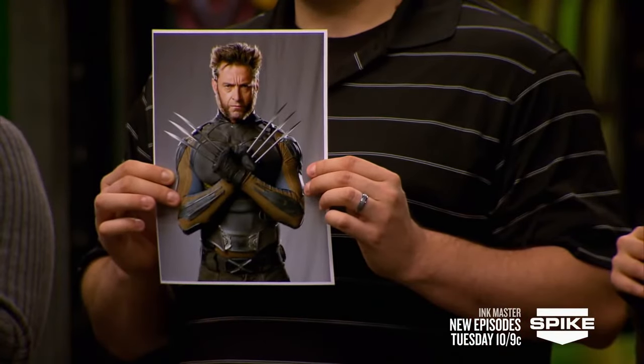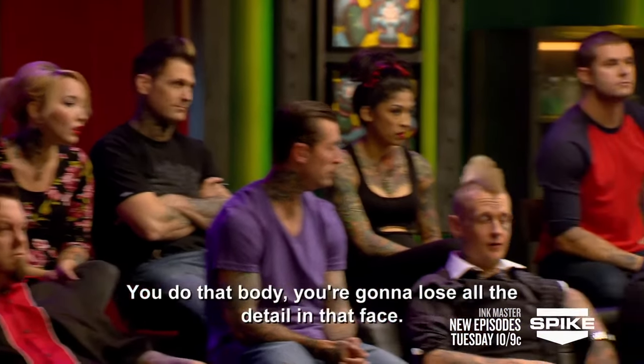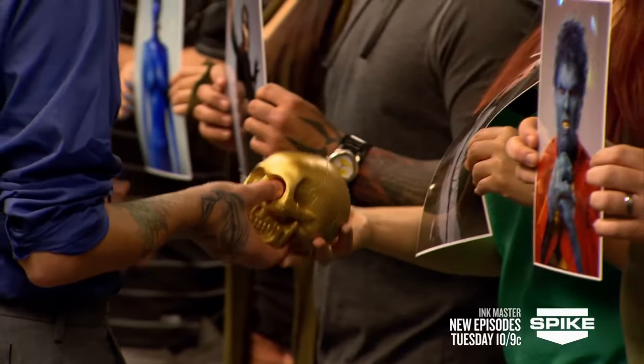Wolverine? Yep. Two Wolverines. Yikes. Scott's been at the top of this competition, and I want to see how I can stack up against the top. Bishop? I want it on my calf. You thinking about doing full body like that? Yeah. If you do that body, you're going to lose all the detail in that face. I definitely want Maddie to start headhunting for the biggest threats to him and to me.